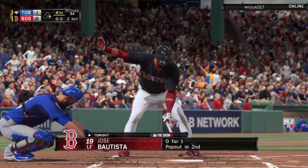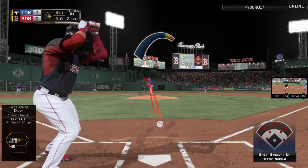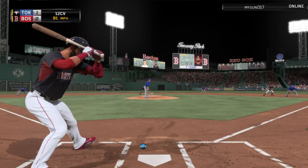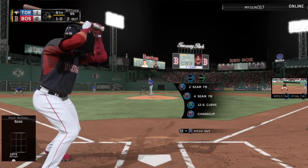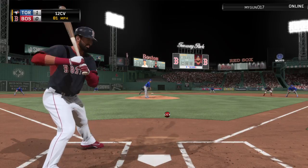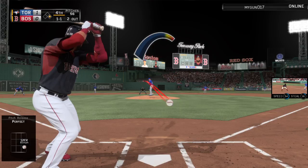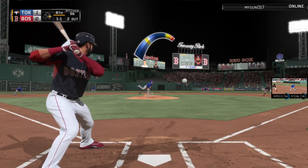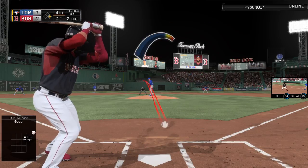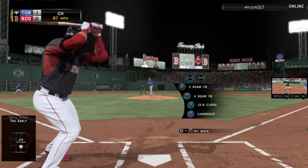Jose Bautista is at the plate now. Flied out in his first at-bat. Here's the first pitch to him. And no swing, apparently. Ball one. And a strike to even the count. 1-1. High and wide. 2 balls and a strike. Here's the 2-1. To 2-2 now.